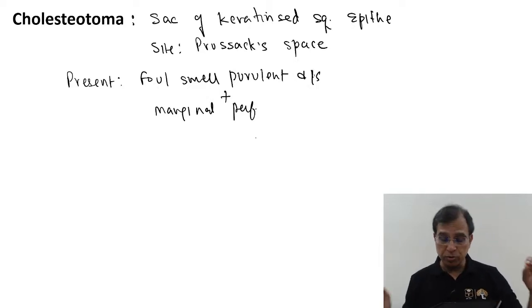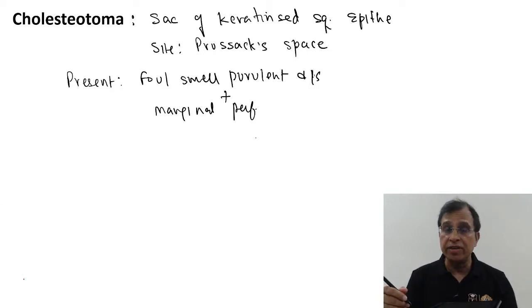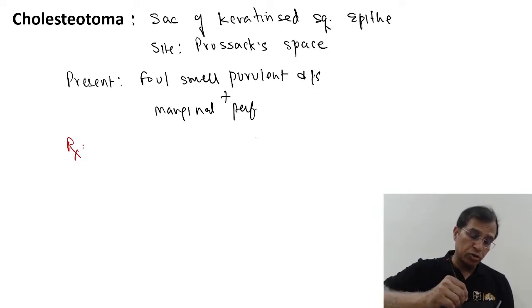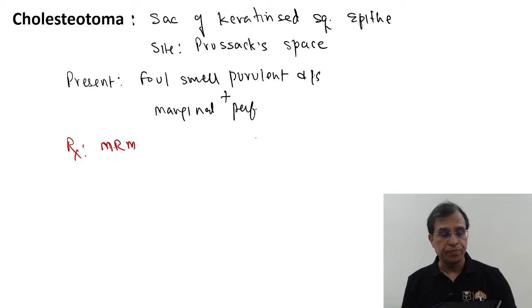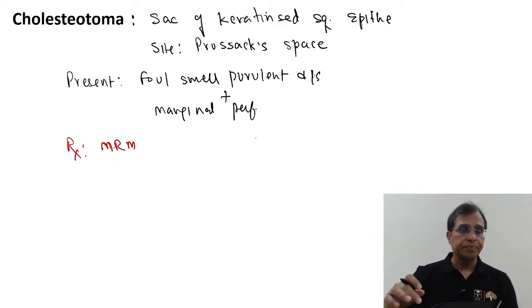So sometimes you have to be very careful, very sharp when you read. These kinds of things are given in the books also, and they frame questions accordingly. So what is the treatment for cholesteatoma? Because cholesteatoma is a feature of unsafe CSOM, the treatment is the same as unsafe CSOM, which is MRM. MRM should be the treatment of choice because it is unsafe CSOM. So that's how we relate.